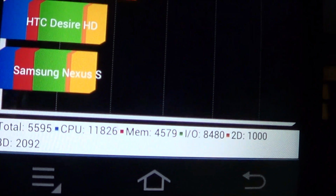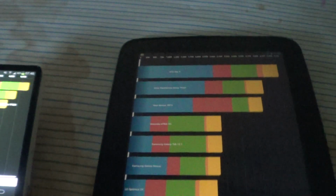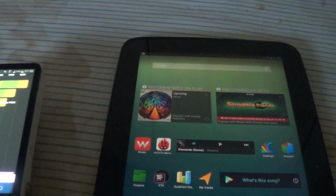I guess it still beats it out here too, because the CPU here is 11,000, the memory is 4,000. Obviously, there's only 1 gig of memory. This is 2 gigs, so the memory should win. For $500, I don't know. I mean, I'm a little disappointed.